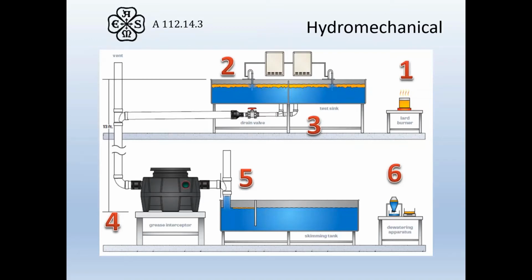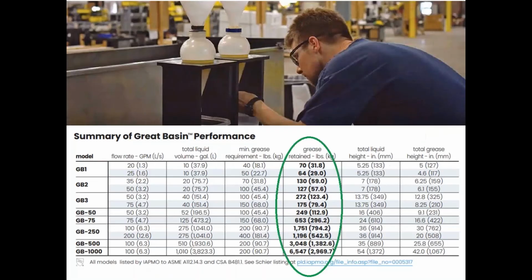Again, guys, it's identical to what PDI G101's doing. And I'm not going to go through this again, but there's 6 steps, and you do it till failure. And so when looking at our grease capacities with some of our models here, you can see we're not the minimums like you would get with PDI. So a PDI, let's just say 100 GPM interceptor would be 200 pounds, where ours is 1,751. And actually, we've recertified it, and we're over 1,800 pounds now.